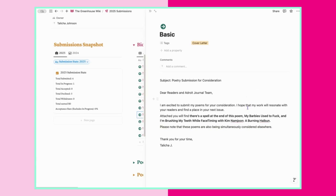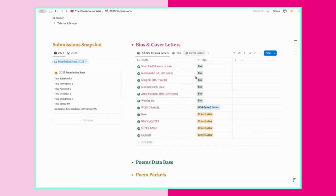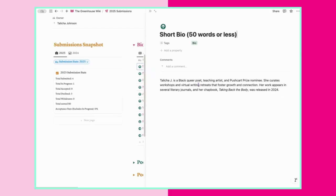Often I will say this when I am submitting. So what I'll do is I'll just, oh my gosh, not me doing all the things I don't want to do. I'll just copy and paste it into whatever, and then I will come back through. And what I will do is I will just grab my bio, and I also copy that and paste it right in there.